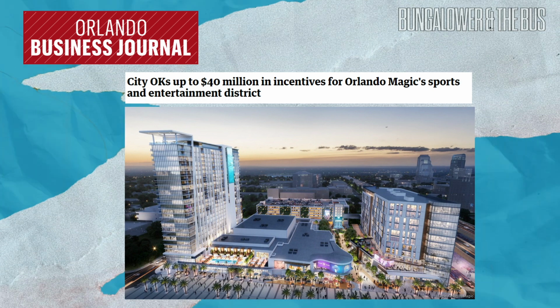So I'll say this. I get the issue with it. Should we say what's going to be part of the project? Maybe people need context. It's right next to the Kia Center, where the Magic play, where the Solar Bears play. Both are in the playoffs right now too. So go check that out.